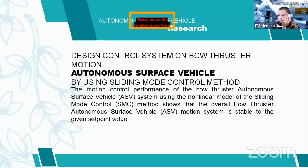Other than iCar that we developed this year, iBoat is another intelligent vehicle that we developed together, collaborating with all related parties at ITS. We call it iBoat, an intelligent boat. It is a kind of rescue boat from a mothership. So we developed it to be an autonomous unmanned rescue boat.